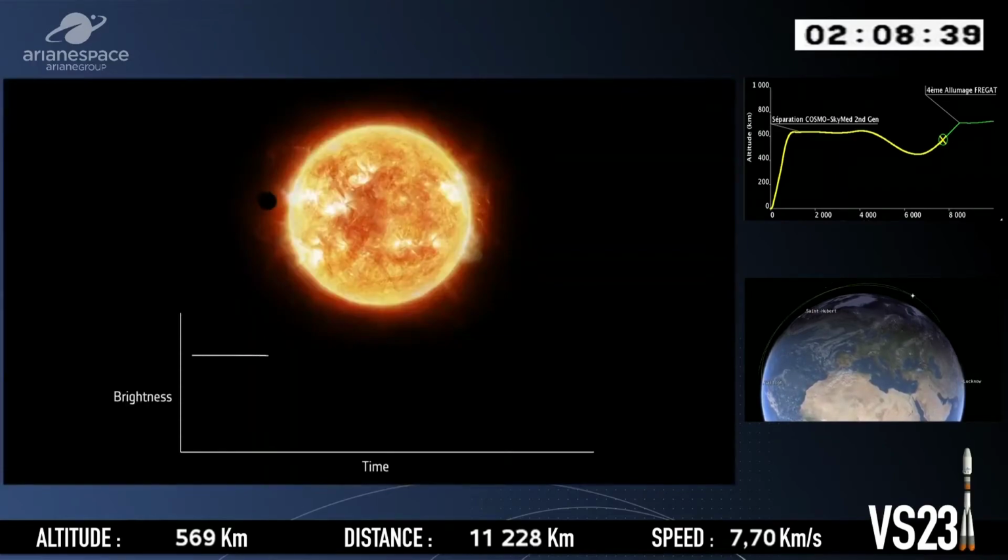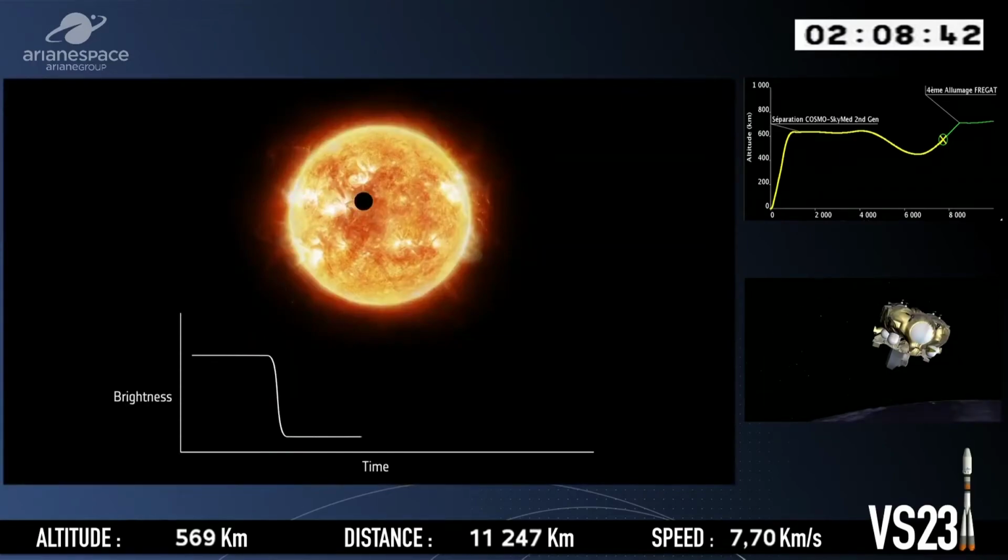CHEOPS will do this by measuring the variation in light caused when an exoplanet passes in front of its host star. CHEOPS is about taking the next step in investigating planets beyond our solar system, and in particular aims at providing a reliable and accurate measurement of the size of the planets, and from there be able to derive their density and therefore their composition.